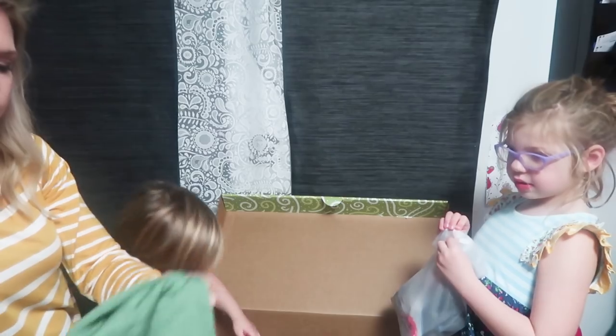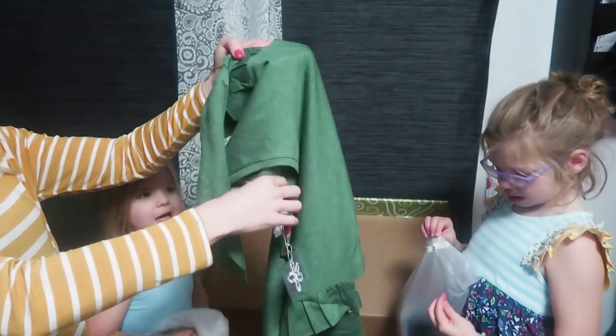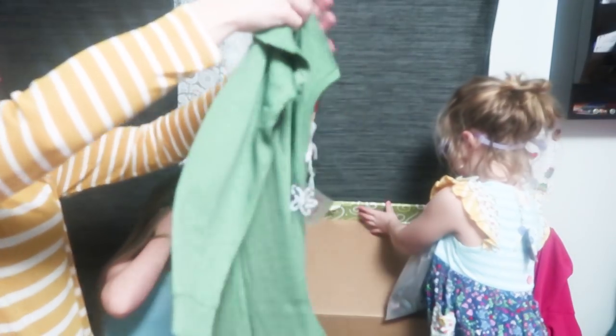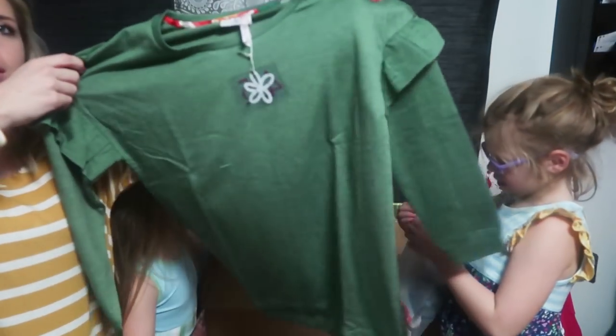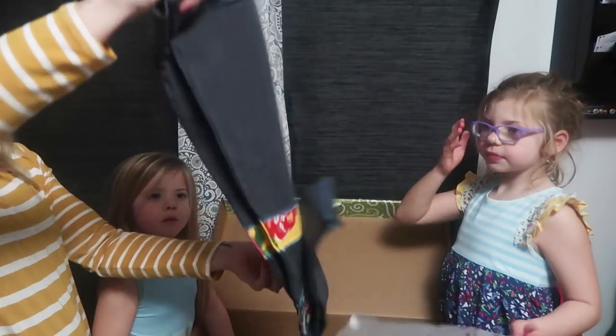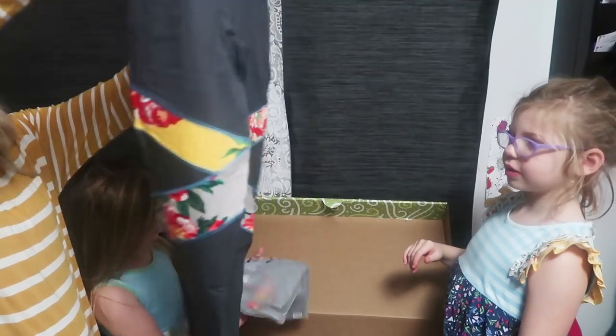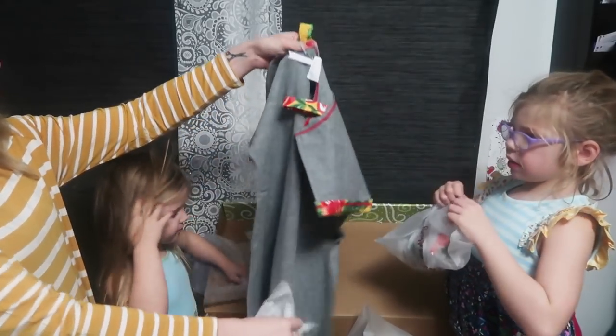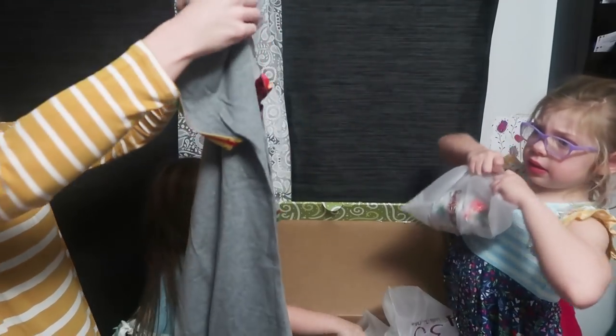Let me see. Okay. Is this the one you opened? Yeah. Oh my goodness. And it's super soft on the inside. This is going to fit me a bit. Put a trash over here so it can slide down. Okay, Mom, this is what I got. Cool. Whoa. Okay, wear these when you get bigger. Oh, yeah, this is the top that matches. It actually has two different tops.